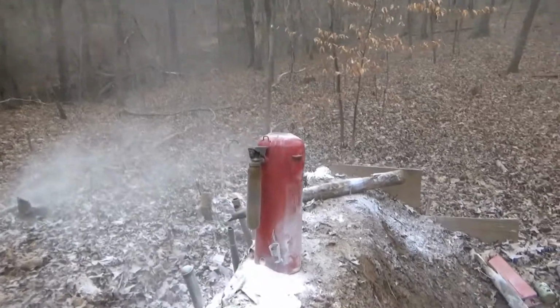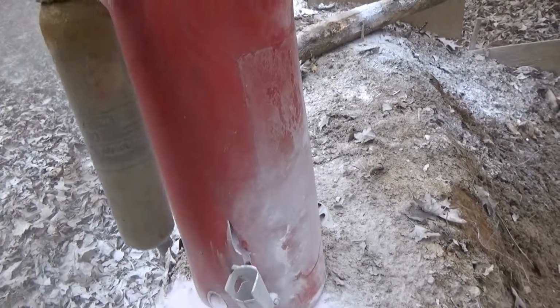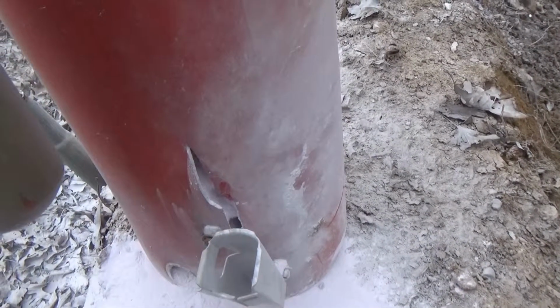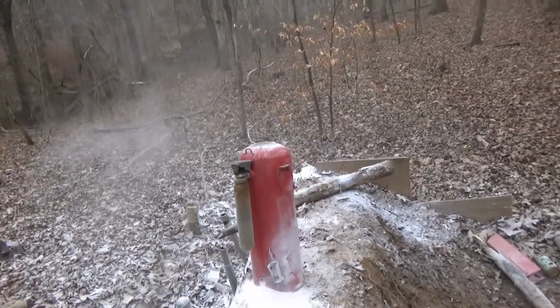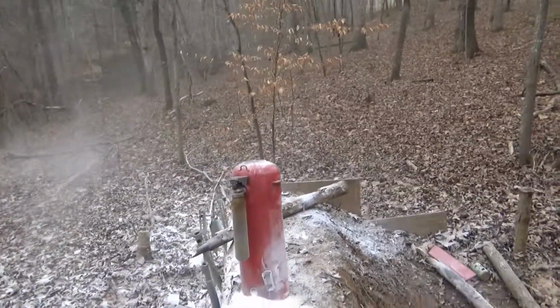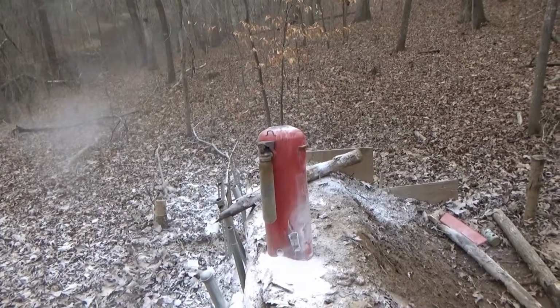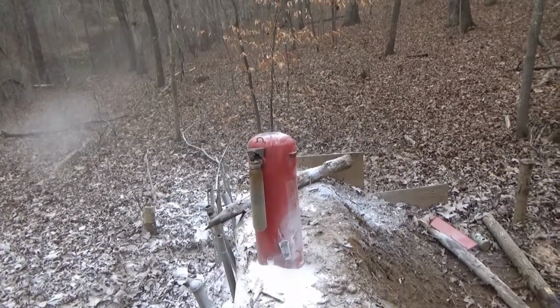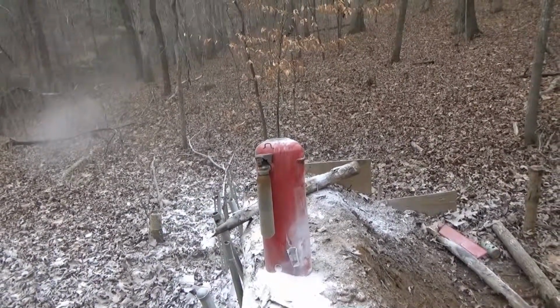Oh, wait. Yeah, split down the side. There it is, right there. That's it. Oh, good grief. Yep. That's the pressure. Yeah, it is. And that was roughly, I'd say what? You've got to remember that it was an open end. It let loose some of the pressure out here, and what was left still split the bottom of that thing and blew the hose out of it.